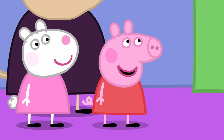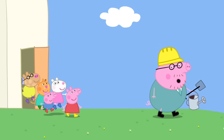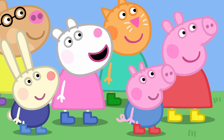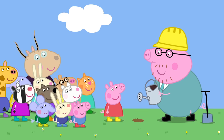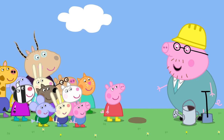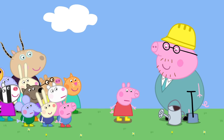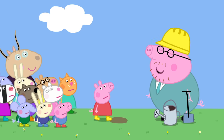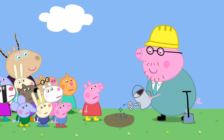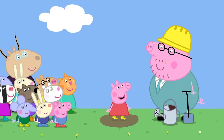Jumping up and down in muddy puddles. And what do we need to make a muddy puddle? Dirt and water. Dirt and water. Mix them together to make a muddy puddle. Peppa, please test the puddle. This puddle is too dry. Let's add some more water. Please jump again, Peppa. This puddle is just right. Nice and muddy.